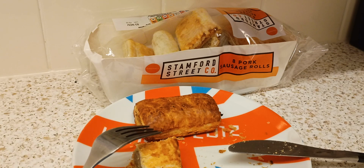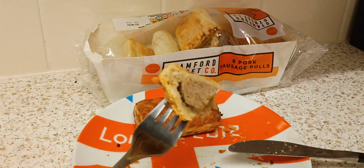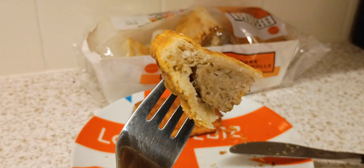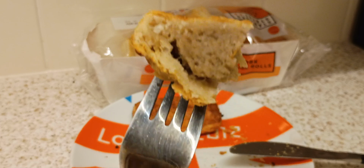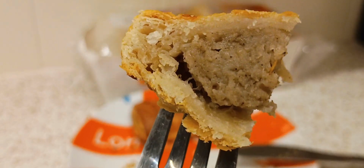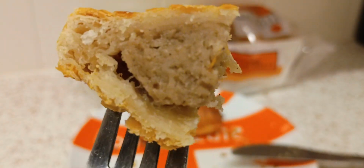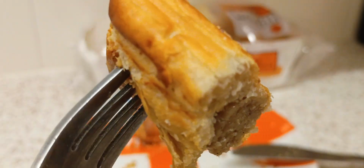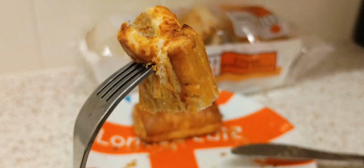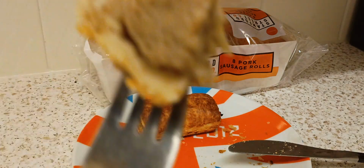17% pork. I'm telling you now, it's sage and onion stuffing this. That's what it tastes like. That pastry there, it's light, it's crispy, and it literally melts in your mouth, and it's got a lovely oil to it as well. Normally when you have these oils, they're rancid oils. This oil works well here. Look at that there. You're salivating there. But it really does taste like sage and onion. No getting away from it.